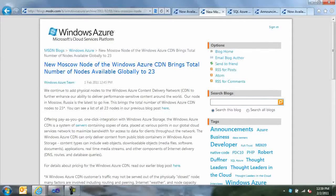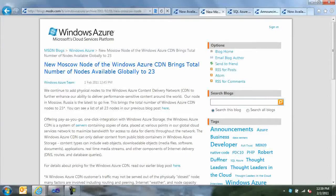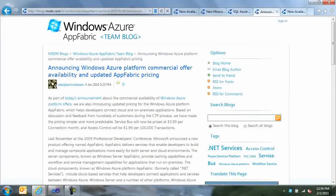All right, so moving on, I think the rest of the news items are specific to the content of today's show. These are hot news items just off the presses. I mean, right today. Well, we already saw that one, Wade. Okay, right today we see that the Windows Azure platform announces commercial availability of AppFabric.